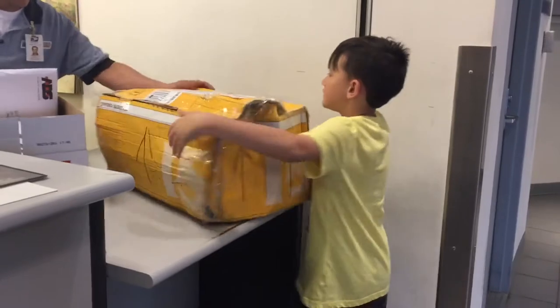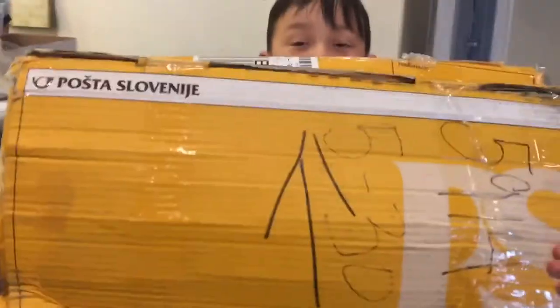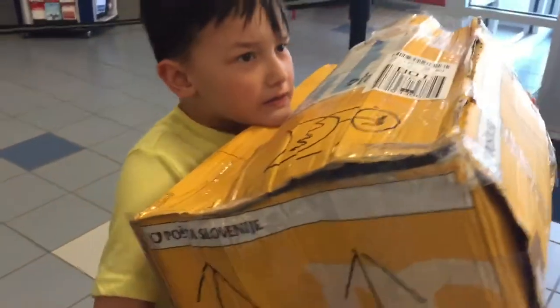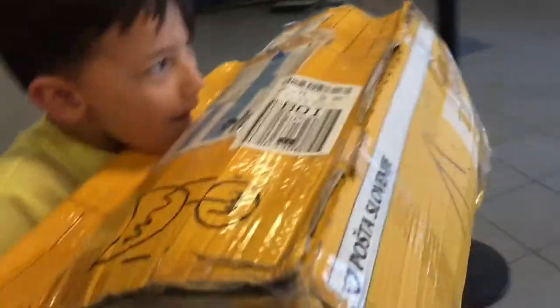Can you carry it? You got it. All right, let's go, guys. Oh my goodness, Jordan, that's huge. Can you carry that big old thing? Yeah, it's actually pretty light. Oh my gosh. Can you carry it all the way to the car though? That's going to be the challenge. Let's go down the hall.